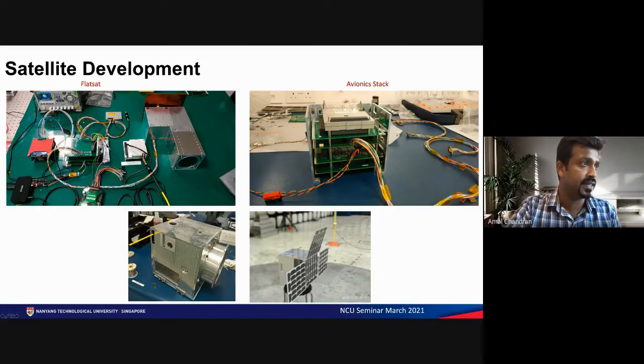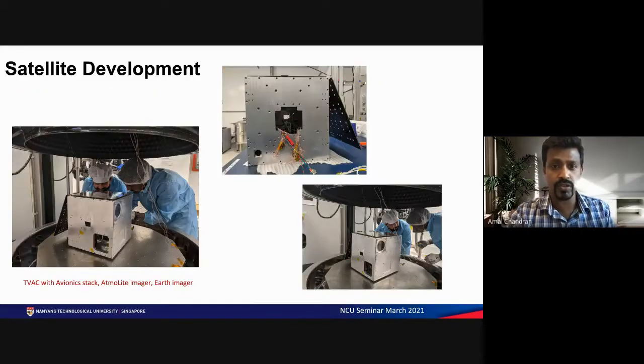And this is the integrated avionics stack with all the boards in there. This is the engineering model of the structure coming together. And here we have a spacecraft and antenna in an anechoic chamber where we are looking at the antenna pattern. One of the lessons learned from previous missions has been to integrate fast and test as early as possible. And here what you see was our first TVAC test that we did about 10 days ago.